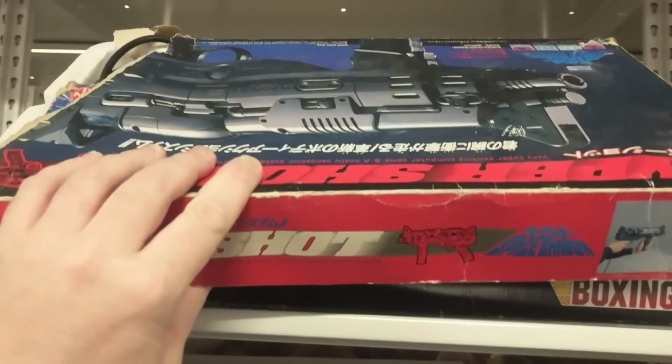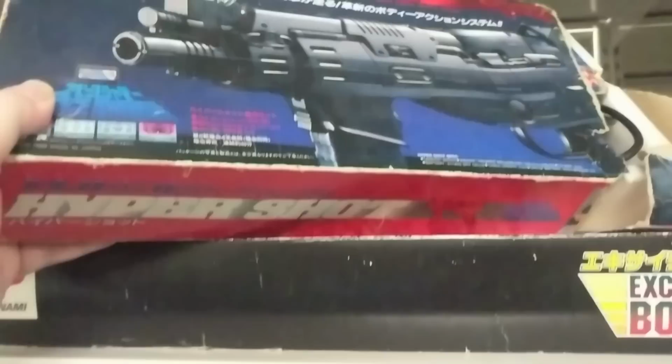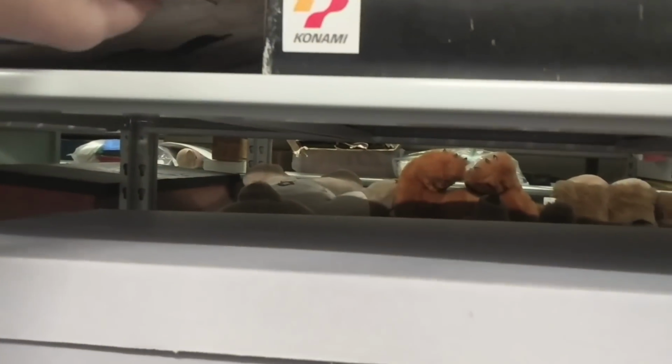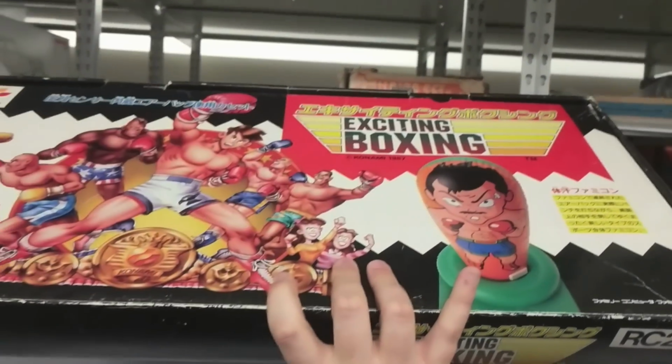That looks cool. And don't mind me, I'm just rearranging furniture here. Look at this thing. Wow. As well as Excite Boxing, right? And I'm admittedly probably not supposed to touch this stuff, but when it's right there, I just gotta check it out. But fortunately, one of the people there was there to help me out. And this is Exciting Boxing.